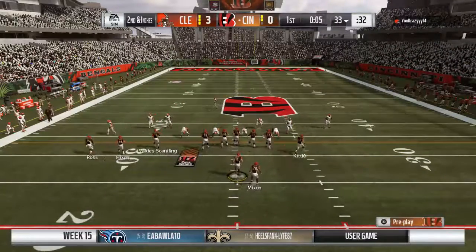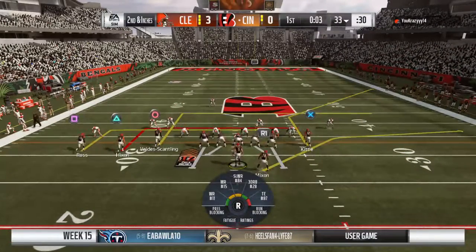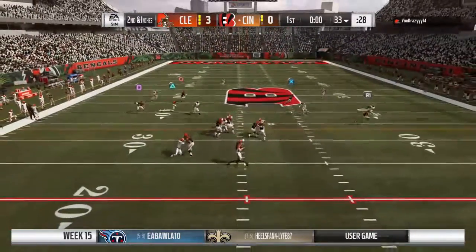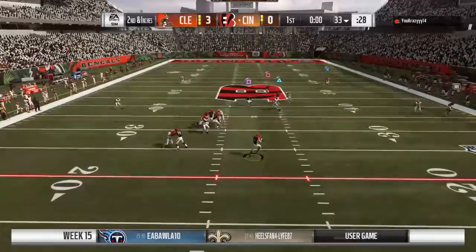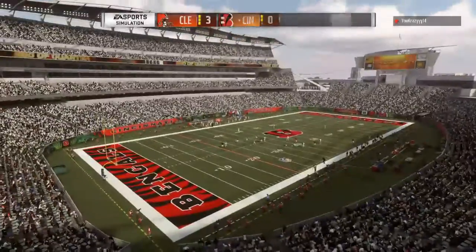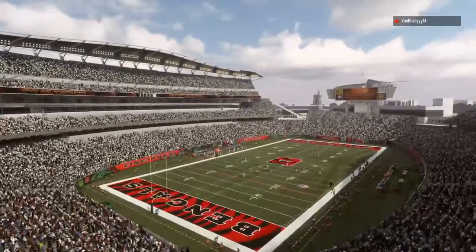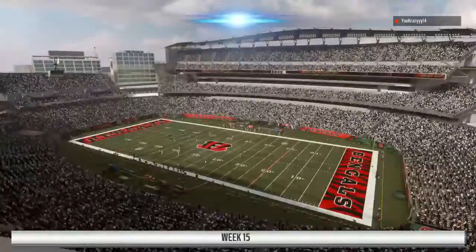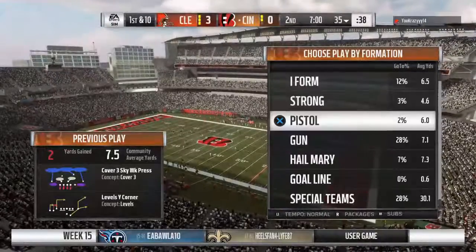Back 99 Philly, here we go. From the shotgun, he'll look to throw. Flushed to his right. Alongside Charles Davis, Brandon Gaudin, and it's the Bengals with the football to begin quarter number 2. And they've got it here with a first down.